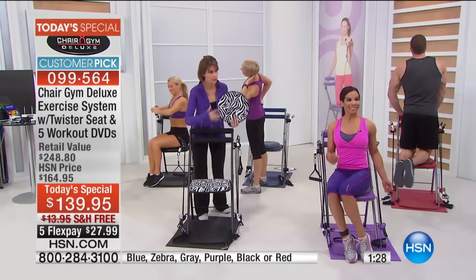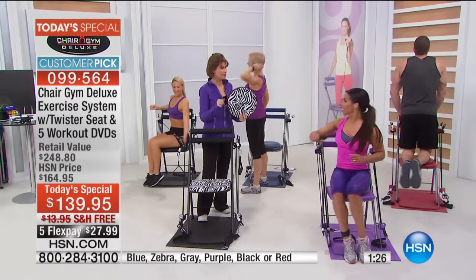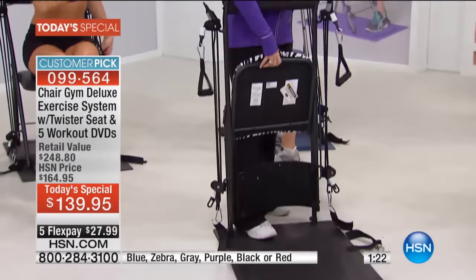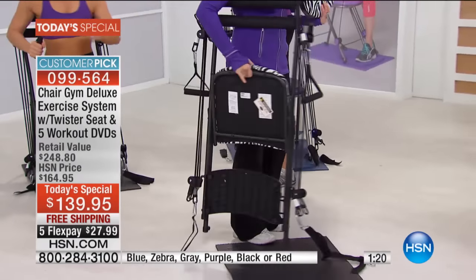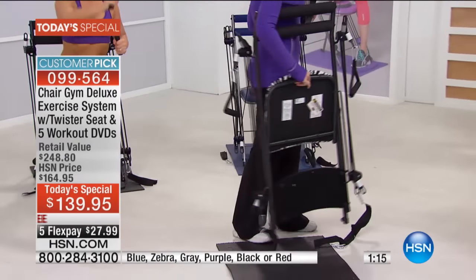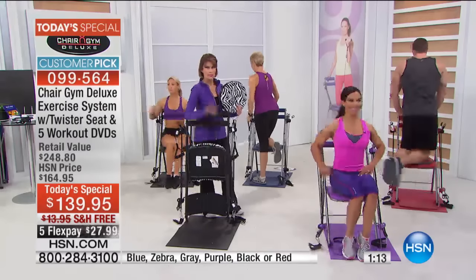And this is how easy it is, because I don't leave mine out. I put mine in my closet. I just fold it up, just like this. Well, I don't do it every night, but every other night. I really do try to do it every other night. Every other night, I slip it right in my closet, so it's not taking up any space in my house.